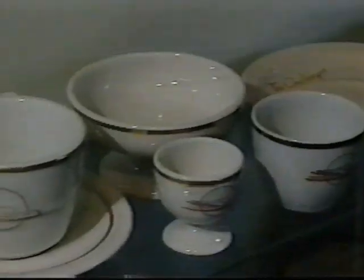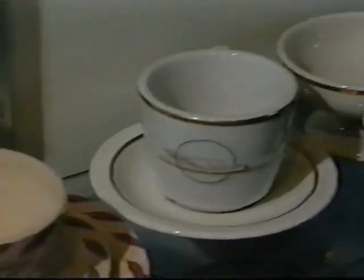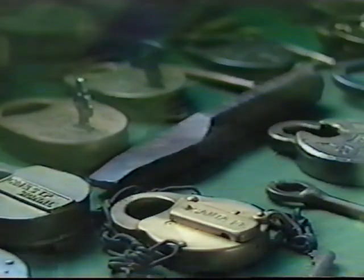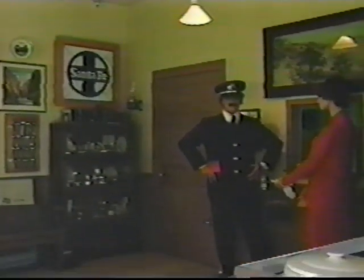We've been collecting since 1953, and we trade with other people. We find things in antique shops, and some of the things I purchased from the Santa Fe. The lobby contains only a small portion of Andy's collection.